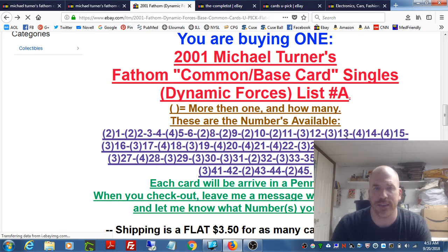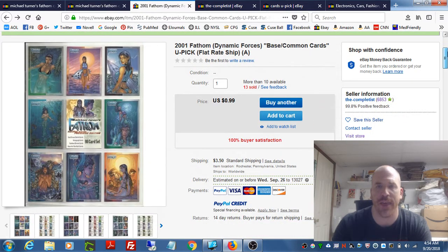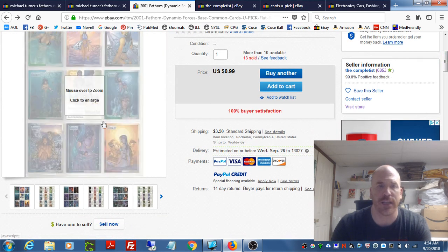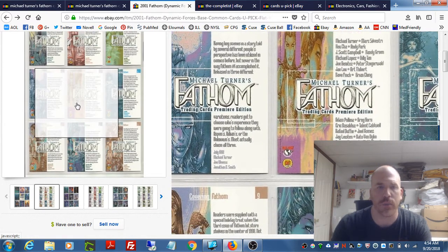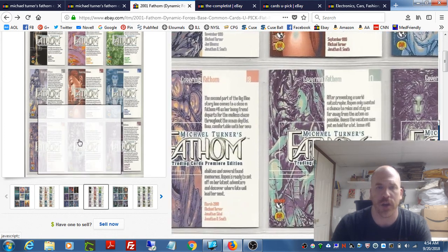So card number 18, well, I just purchased one of them last night. There you go. Card number 18, he's got 3 of them. So all you do is make your purchase, and then you send the seller a message afterwards. Just communicate, send it to the seller's name and say, hey, I just purchased this item and I need card number 18. And you can even zoom in on the card, so you can see here card number 18, which is the one I need. There it is. Card 18.